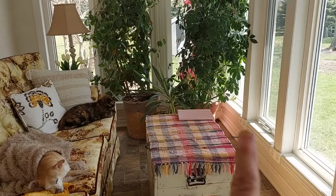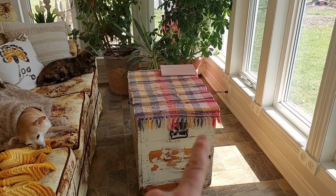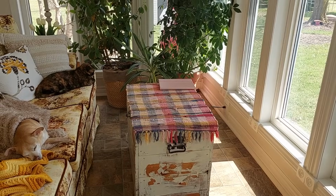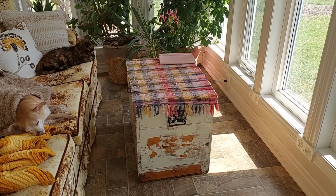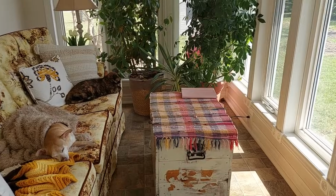This here is a trunk, and I bought that. It was also secondhand. It wasn't thrifted, though. It was at a farmer's market that we have in town, and it opens up, and I have my blankets that I use in the winter in there. So it's a nice storage area, and it's great for coffee.